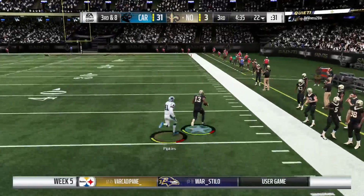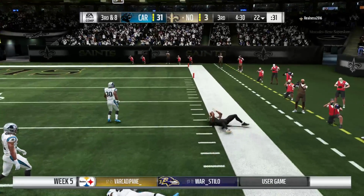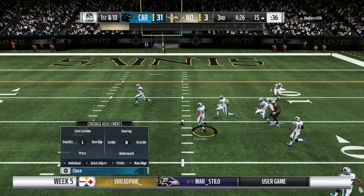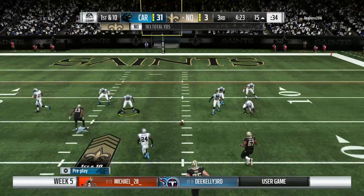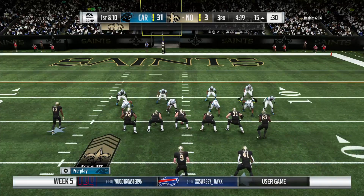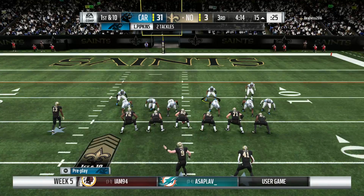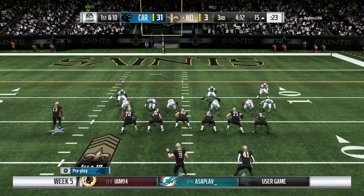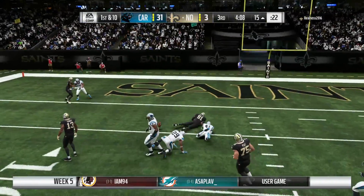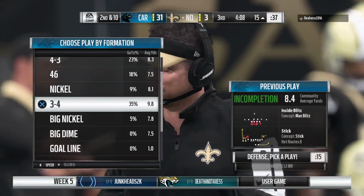Oh, look at Thomas wide open. And he's going to get this deep on a Carolina side of the field. A big play. Brees finding Thomas. 62 yards. Into the red zone, it's Brees. And that is incomplete here. Looking to go back to Thomas again, and now it's 2nd down.